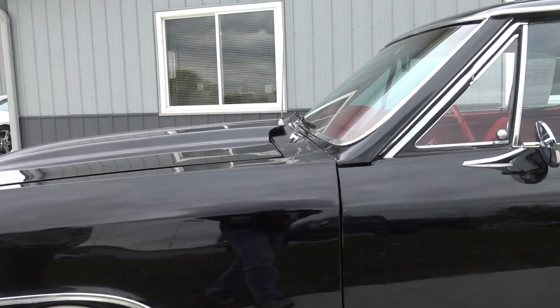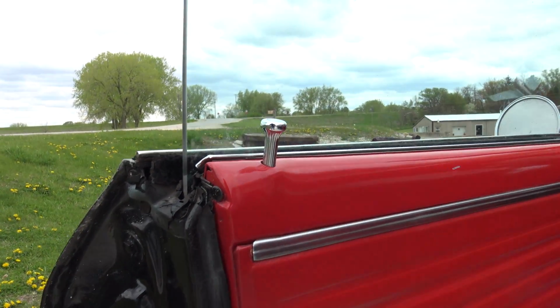We have a little paint imperfection right here in the fender. You see it right there. Again, there's scratches, there's chips, there's crap in it, but overall appearance is great. A lot of pits in our door handles. Again, 15, 20, 30 bucks, whatever they are, need to be replaced.